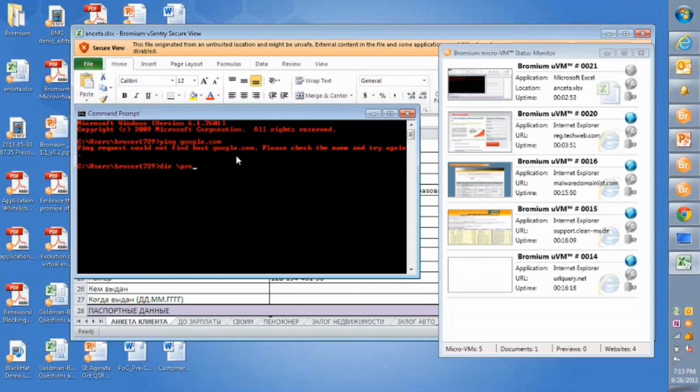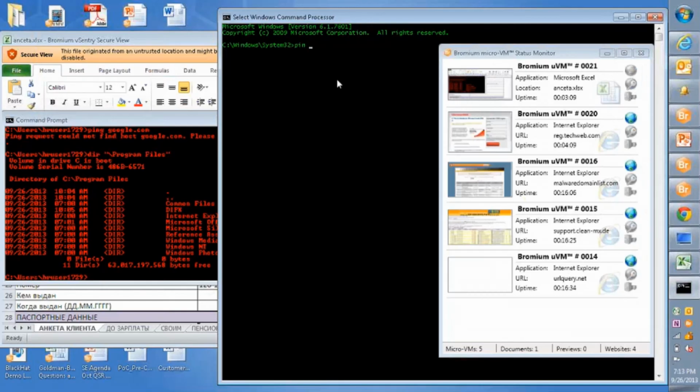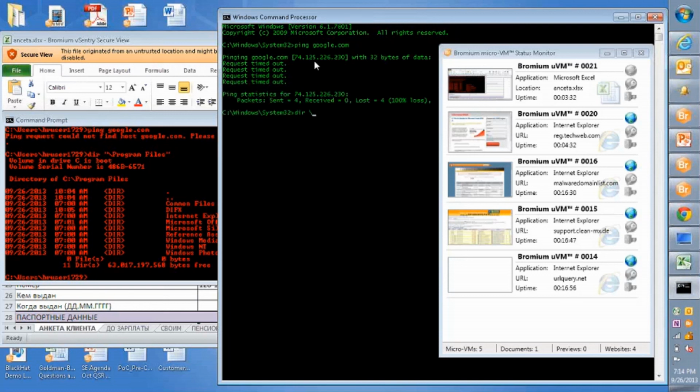Now, what if I want to poke around in the internal file system inside of this particular micro VM? So I'm going to show you what's inside of the program files, and compare what's inside of these micro VMs with what's running on my real desktop. You can see here that the green font on the right is my real desktop system. The red font is what's inside the micro VM. If I try to ping google.com here, notice that I can. At least it resolves. Maybe ICMP is disabled here. But the important thing here is that the hardware is restricting what this untrusted piece of content can do.